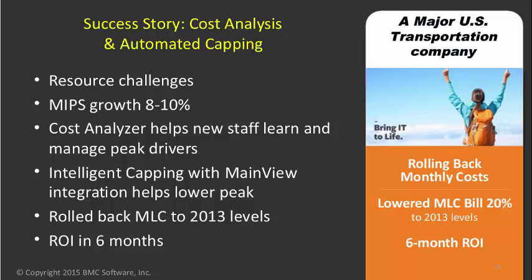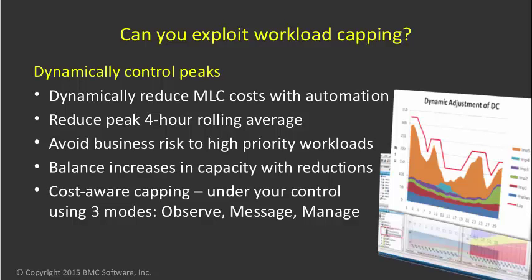So this is a transportation company. They were experiencing MIPS growth of 8 to 10% a year. And by using the analysis of cost drivers and capping, they were able to roll back their MLC costs to the level they had been at early 2013. So reducing costs by about 20% and seeing an ROI on their efforts in about 6 months. And so to explain more about exactly how they use capping to do that, we'll let Tom take you through an understanding of the capping and the subsystem optimization.